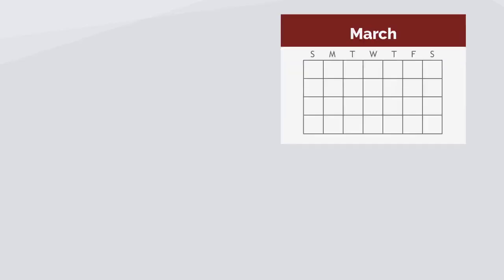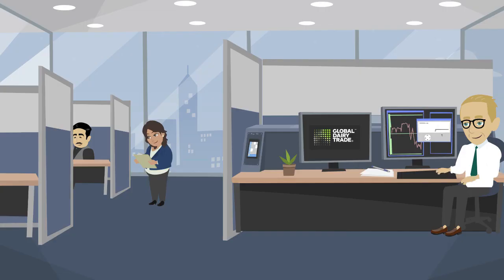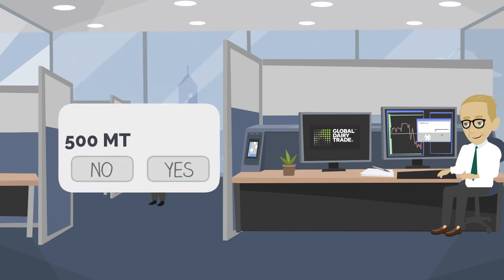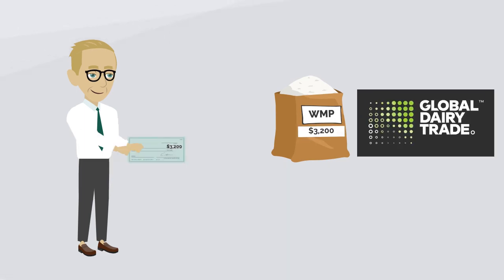It is now March, and Steve needs to procure his whole milk powder, for which prices have recently been trading higher than $3,000. Steve logs on to the first Global Dairy Trade event for March and buys 500 metric tonnes of regular New Zealand grade whole milk powder in the contract to delivery period at $3,100. At the second GDT event in March, Steve then bids for a further 500 metric tonnes of regular New Zealand grade whole milk powder in the contract to delivery period, and the price finishes higher again at $3,300. Steve has procured his 1,000 metric tonnes of whole milk powder. Steve has purchased whole milk powder from GDT at an average price of $3,200 for 1,000 metric tonnes.